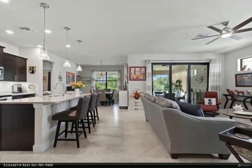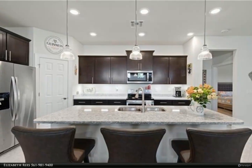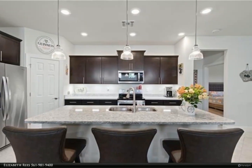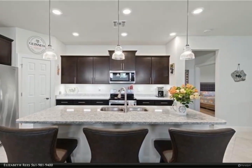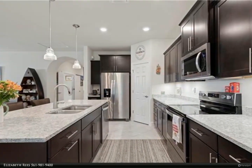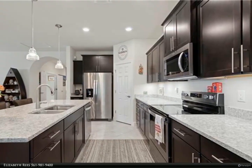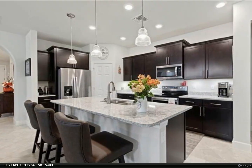The home features an oversized screened patio with views of a natural preserve, and impact windows and doors. The backyard is large enough for a pool and in a quiet setting away from any street noise. Excellent location for shopping, restaurants, and all the necessities of life. Great community with many amenities for you to enjoy with your family.